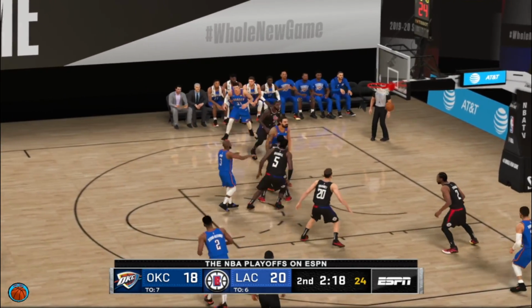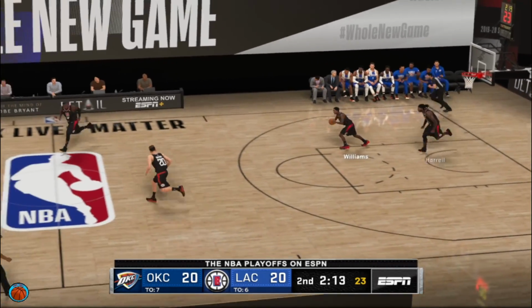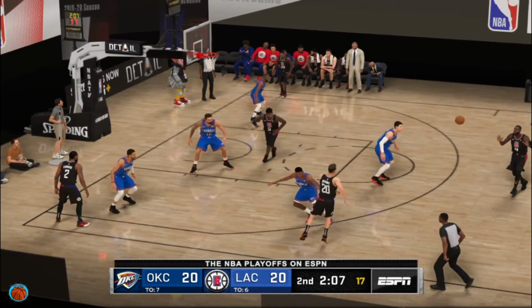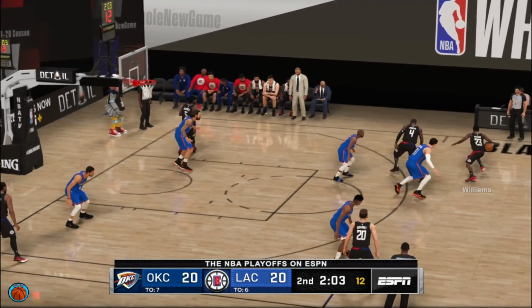Here's Paul. Again, the Thunder score. Hey, keep firing, CP. And it's the Clippers with the ball. Now Shamet. 6 points for him. Green passes to Williams.